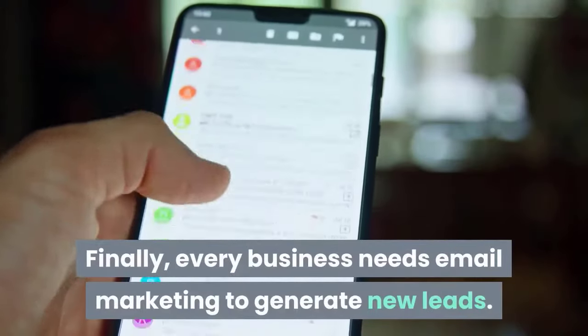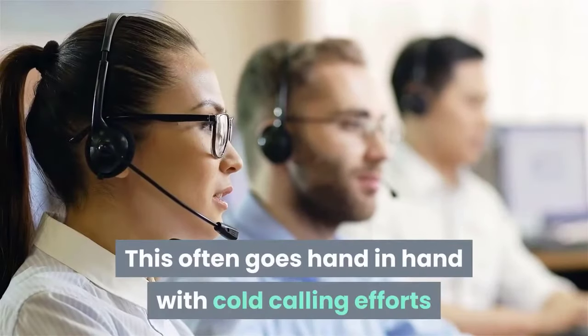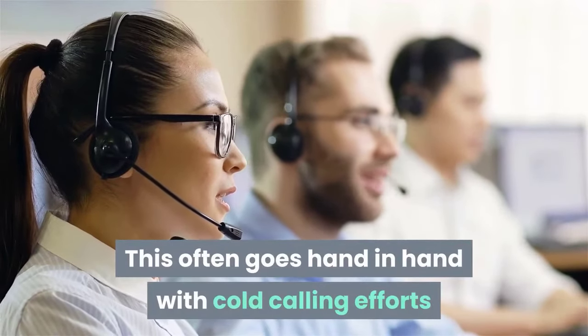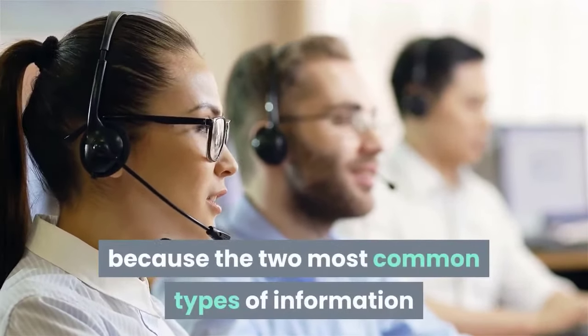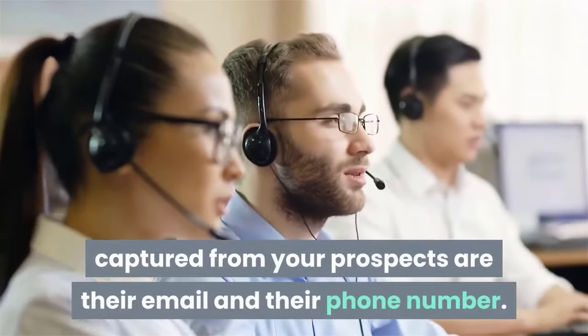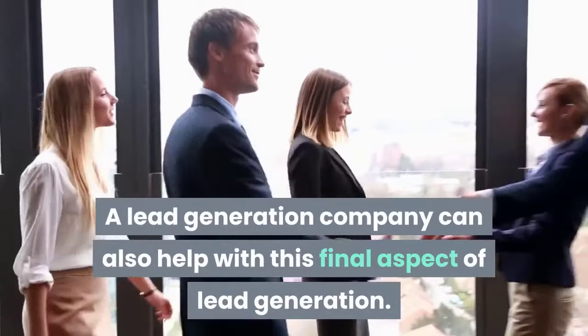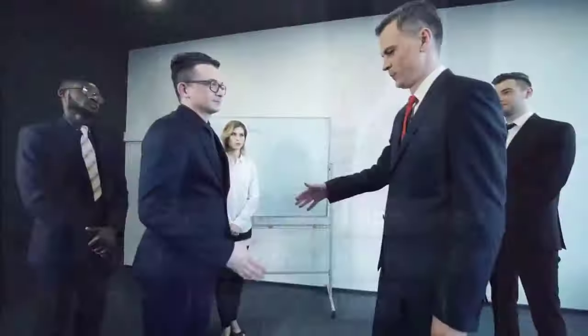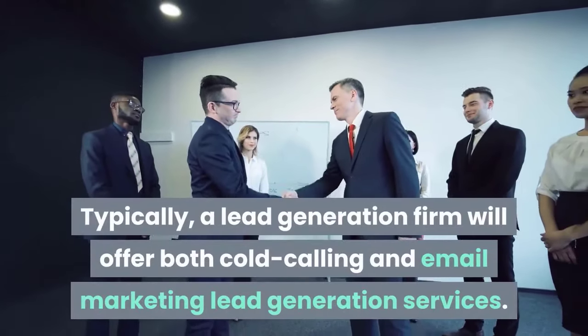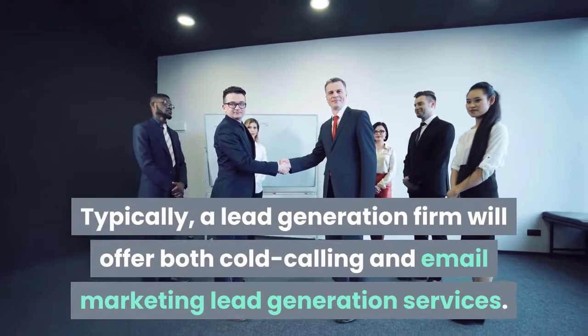Finally, every business needs email marketing to generate new leads. This often goes hand in hand with cold calling efforts because the two most common types of information captured from your prospects are their email and their phone number. A lead generation company can also help with this final aspect of lead generation. Typically, a lead generation firm will offer both cold calling and email marketing lead generation services.